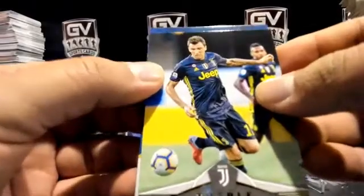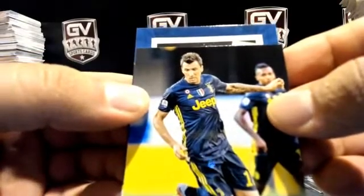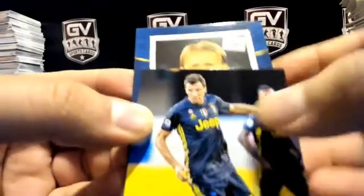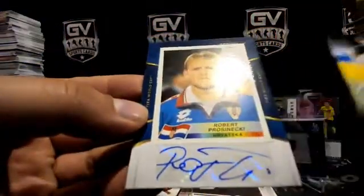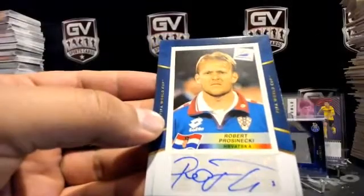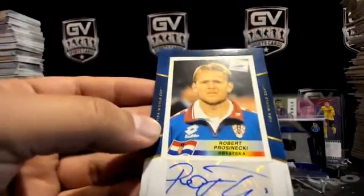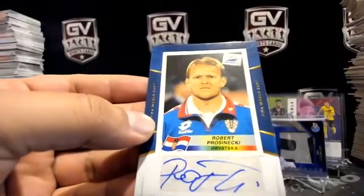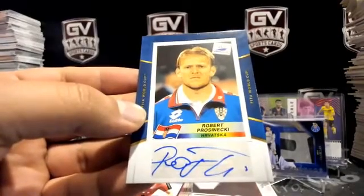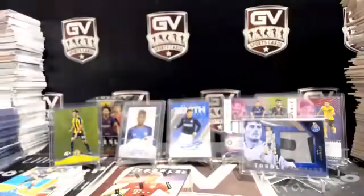And World Cup sticker time. Good luck. Oh, I think it's going to be an old guy. It is. That is Robert Prosinecki. World Cup sticker, Croatia. But his club team is for Real Madrid. Real Madrid, and this one is Julian. Jules.